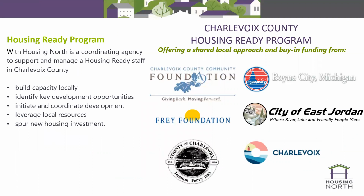Our organization is funded by a number of different foundations and local communities. And I think it really helps as we roll out an accessory dwelling unit promotional program. These partnerships that we have as a Housing Ready program with boots on the ground and connections with housing solutions teams in our local communities is really going to help us quite a bit as we roll this out. Our partnership is with the City of Boyne City, East Jordan, City of Charlevoix, County of Charlevoix, Charlevoix County Community Foundation, and the Fry Foundation. And a lot of what we do is try to build capacity locally and try to lower barriers and zoning ordinances.